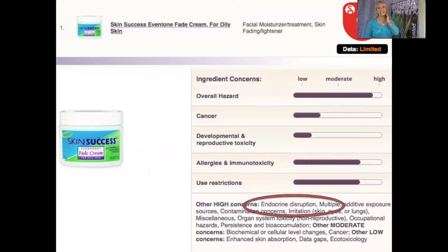This is a skin fade cream. Think Michael Jackson fading his skin color. So if you want to reduce the darkness of your skin, this is something that gets used.